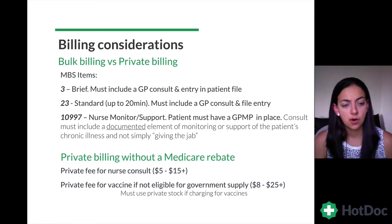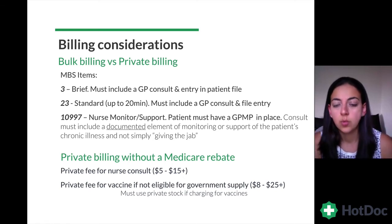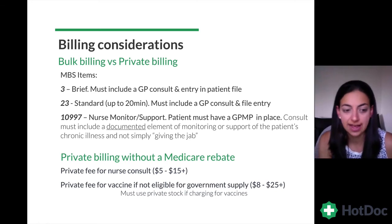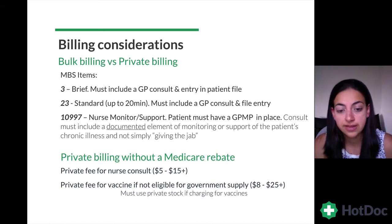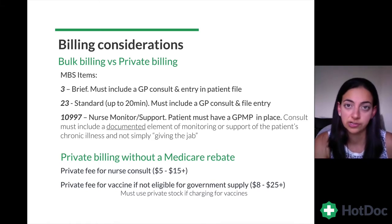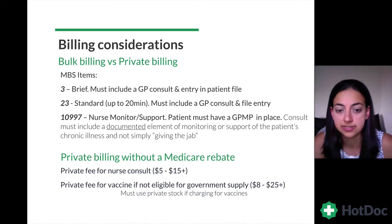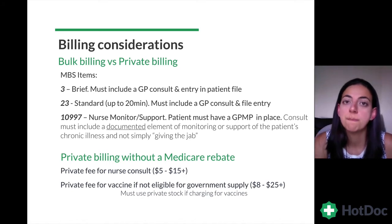Now, we also have a scenario where we can do private billing without a Medicare rebate. What does this mean? There are clinics that have a private fee to see the nurse, a non-Medicare rebatable fee that can vary from $5 to $15 to up to $20. Obviously, if you're going to be charging this, and there are clinics where patients don't mind having this cost, you have to let them know beforehand.